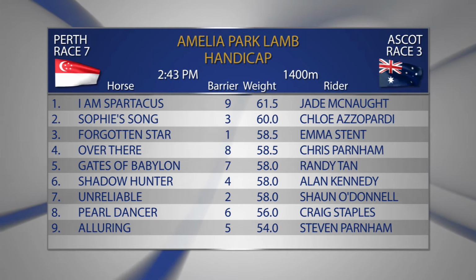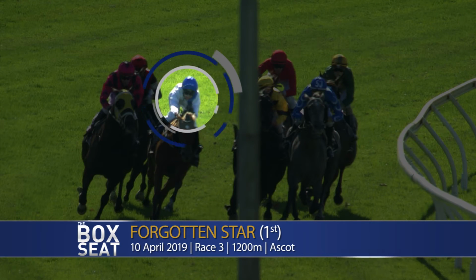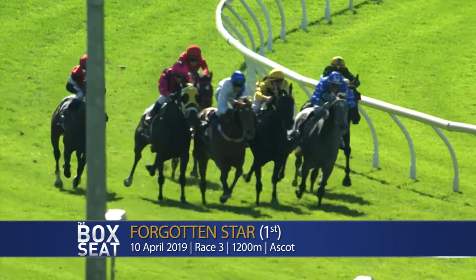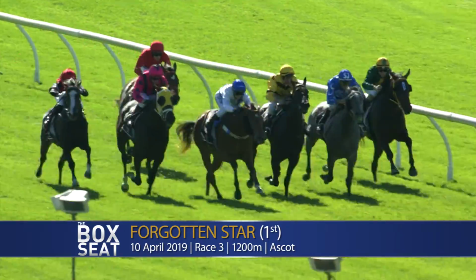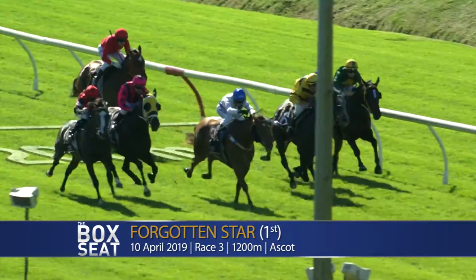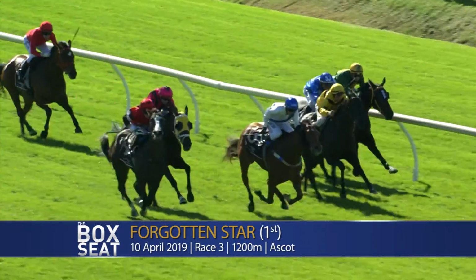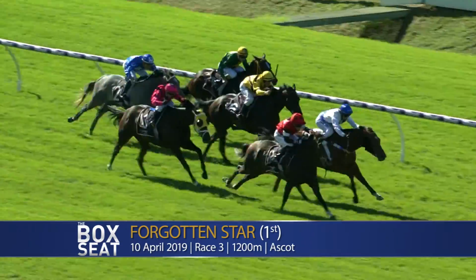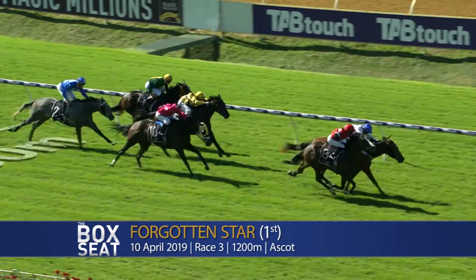Race 3 at Ascot jumps at 2:43. It's the Amelia Park Lamb handicap over 1,400 metres. And we'll take a look at the last start performance of Forgotten Star. Larking being put into the action, followed by Advocator, then Hayer at the 250. Forgotten Star hit the front, joined quickly by Advocator. Larking between them, ribbon of gold back towards the inside. It's Advocator at the 100, joining Forgotten Star. Advocator, Forgotten Star having a great tussle.